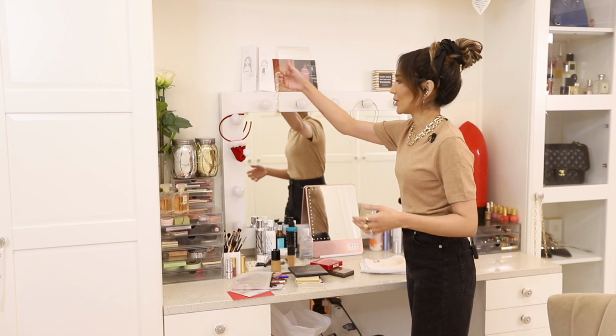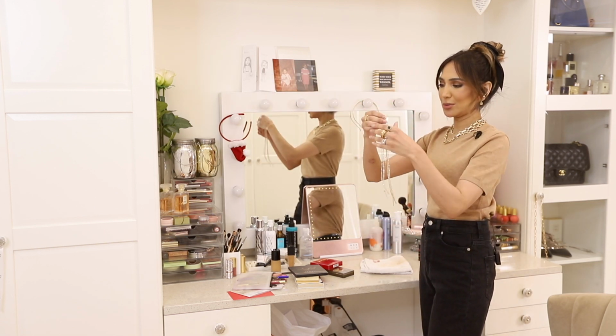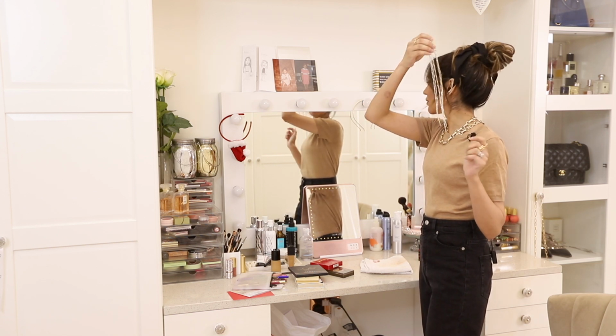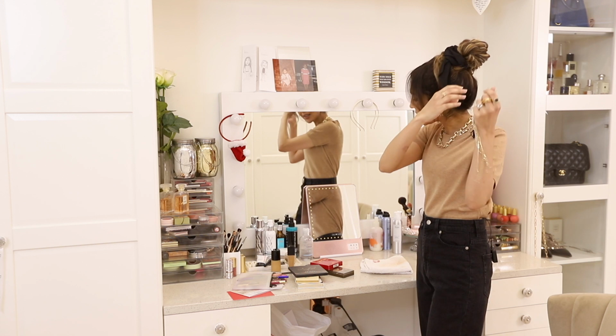Like, what is this? I don't even know what this is. Oh, right. I haven't even worn it yet. So this was a reminder to me to wear. I think it was my birthday party or something I was going to wear this for, but I didn't. So it kind of just hangs out here and gets stuck in my hair, apparently.